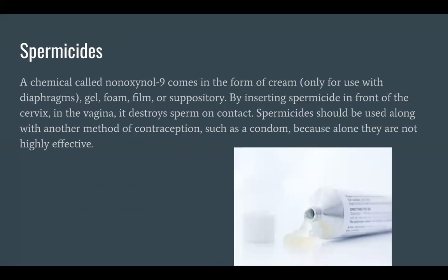Spermicides: a chemical called nonoxynol-9 comes in the form of cream, only for use with diaphragms, gel, foam, films, or suppositories. By inserting spermicide in front of the cervix in the vagina, it destroys sperm on contact. Spermicides should be used along with another method of contraception such as a condom, because alone they are not highly effective.